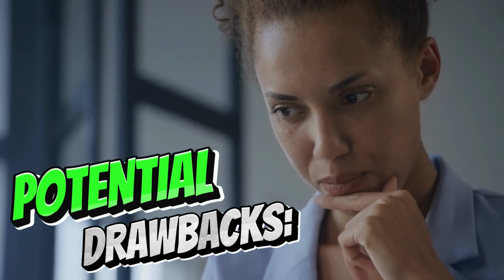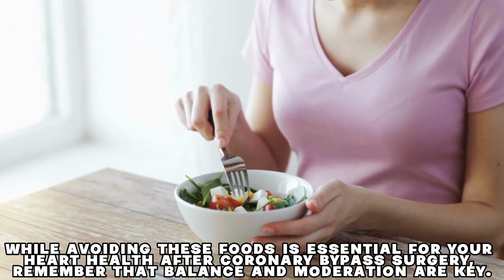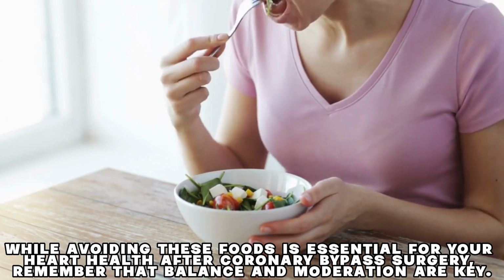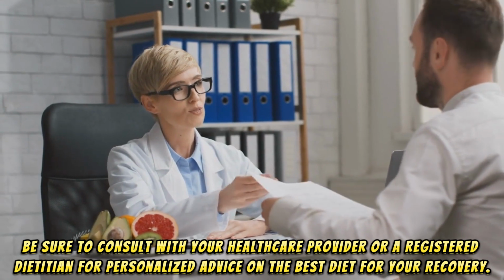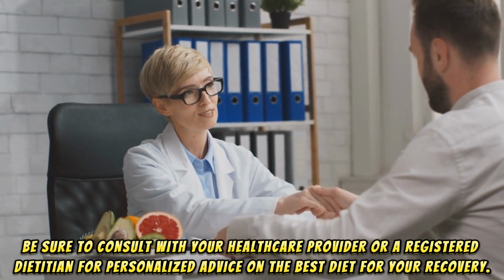Potential drawbacks. While avoiding these foods is essential for your heart health after coronary bypass surgery, remember that balance and moderation are key. Be sure to consult with your healthcare provider or a registered dietitian for personalized advice on the best diet for your recovery.